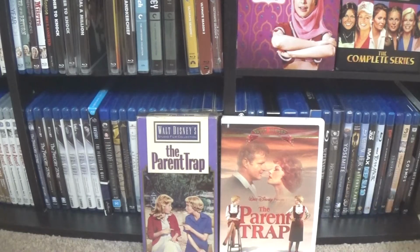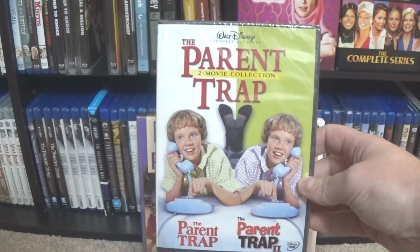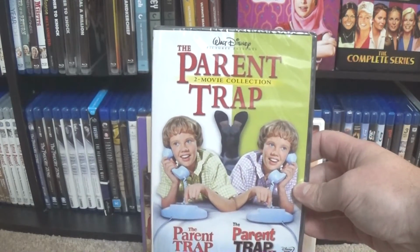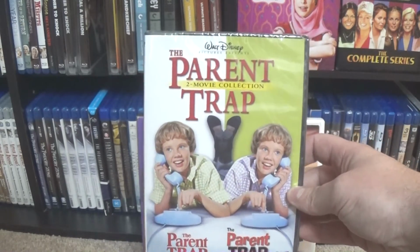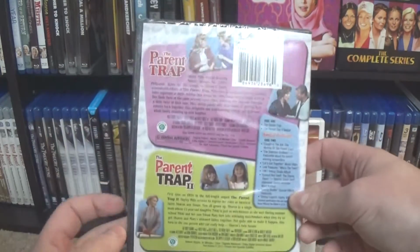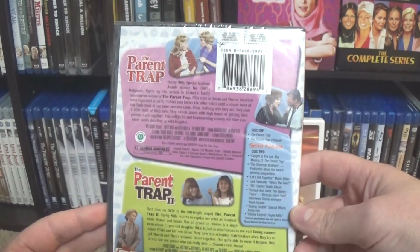And then the newer collection, which has The Parent Trap and The Parent Trap 2, the Disney Channel movie. It's just kind of okay. It's interesting to see, and that's kind of the reason why I wanted to have this collection, not just have a newer pressing of the first movie, but The Parent Trap 2, it is interesting to check out.